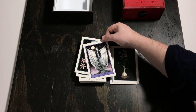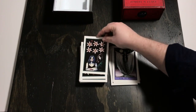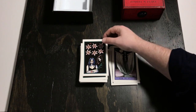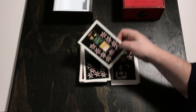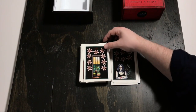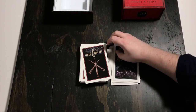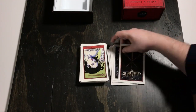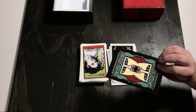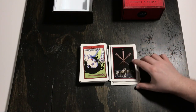I really like this Moon card. And so we get some modern interpretations too. I'm so happy to have this, I have to tell you, because it's a deck I have really wanted for a long time. The cards are in pretty good shape. They don't smell like they've been smoky or anything.